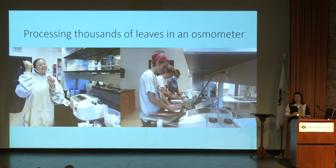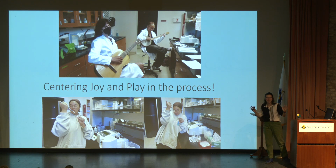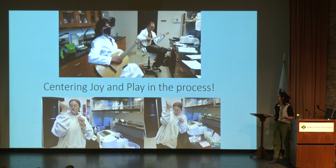This took years. We have been processing these samples since I've been here. And what we do to get through it is we center joy and play. Here are some amazing lab members, Maxine and Flora. Sometimes you have to wait 10 minutes between each sample, and so they're like, we should just bring our instruments. And I literally couldn't have been happier. And here's Bella working really hard on the osmometer sample. Also, shout out, Bella made this gorgeous bulb.